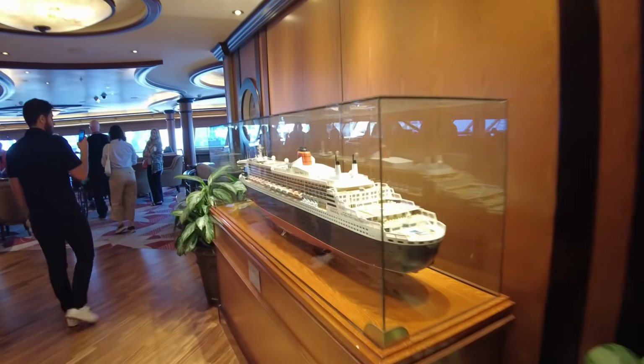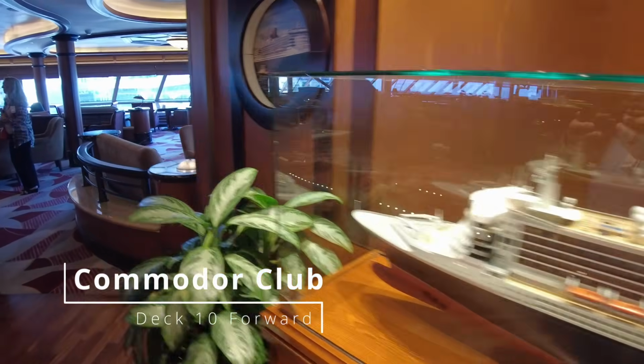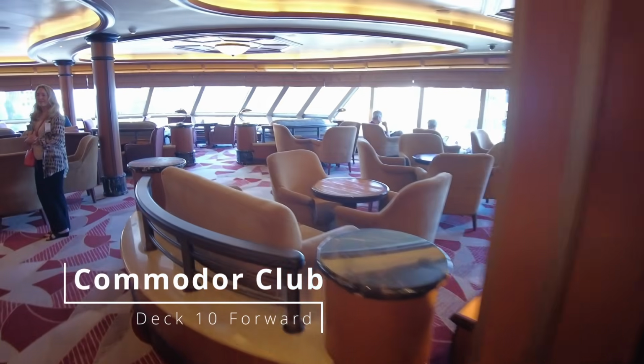But before we head in the dining room, let's head all the way up to deck 10 and check out the Commodore Club. Here's a really great model of one of the sister ships in the Cunard fleet, the Queen Mary 2. I love the Commodore Club.